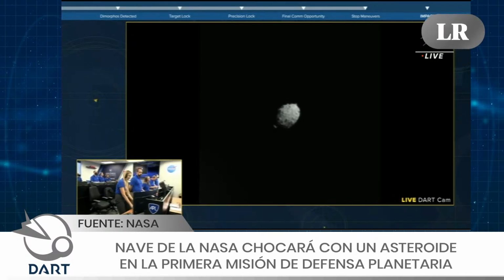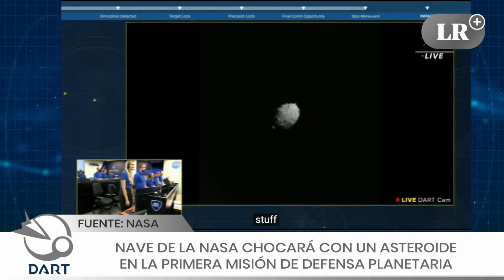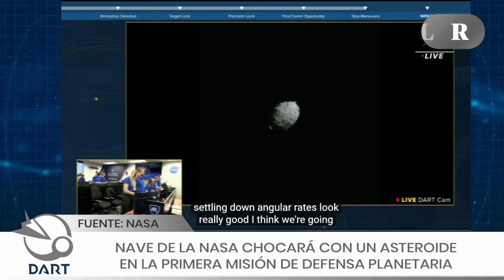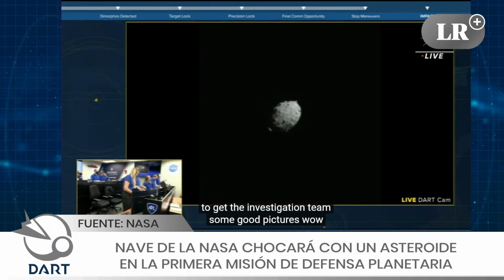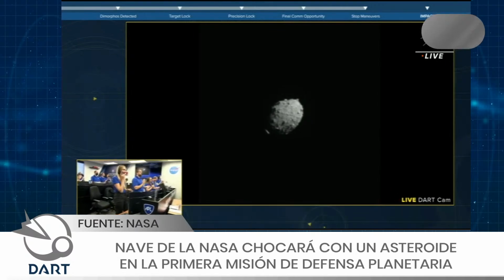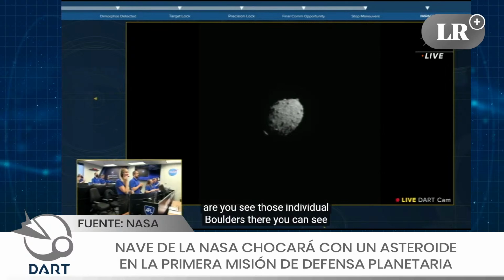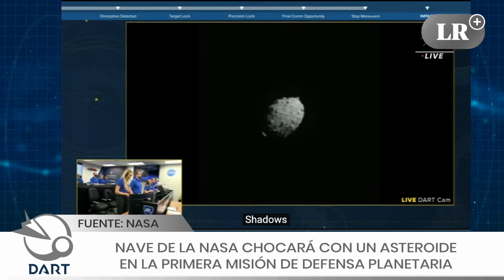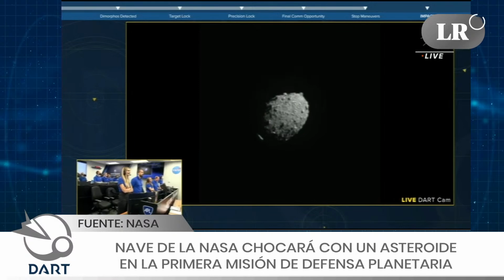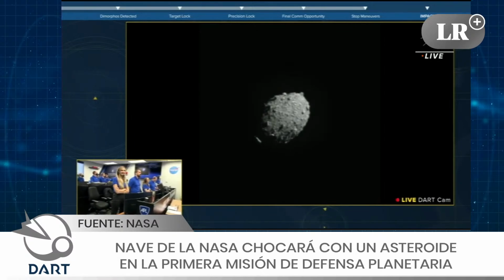Oh my goodness, look at that. Looks like the control system is settling down. Angular rates look really good. I think we're going to get the investigation team some good pictures. Wow. Starting to see those individual boulders there. You can see shadows of the various rocks on the surface. It's amazing, guys. Oh my goodness, look at that. Unbelievable. Looks to me like we're headed straight in.